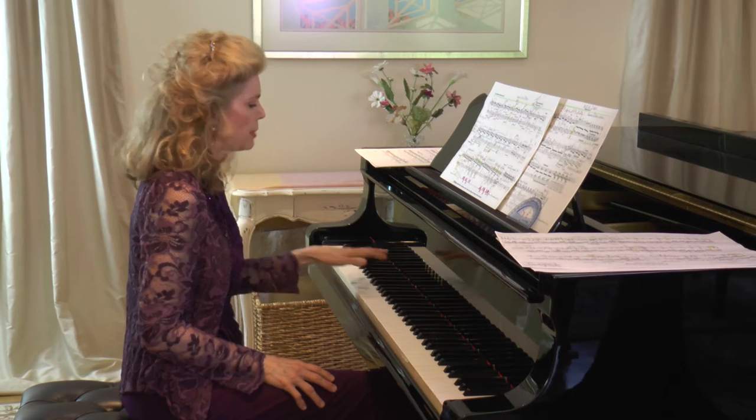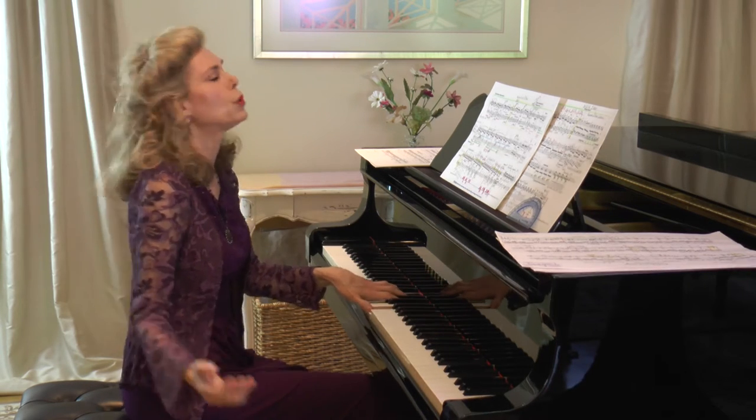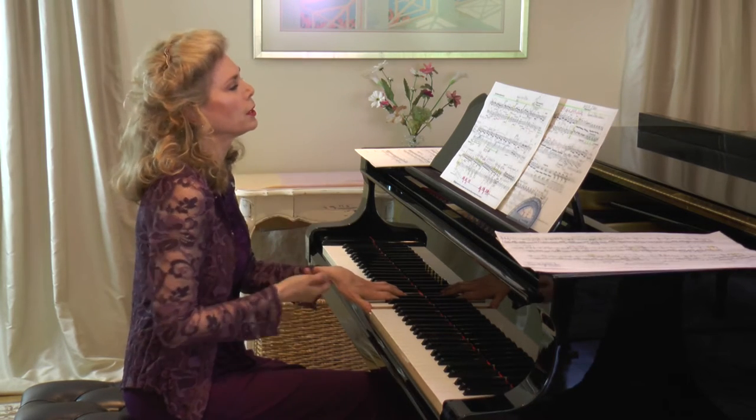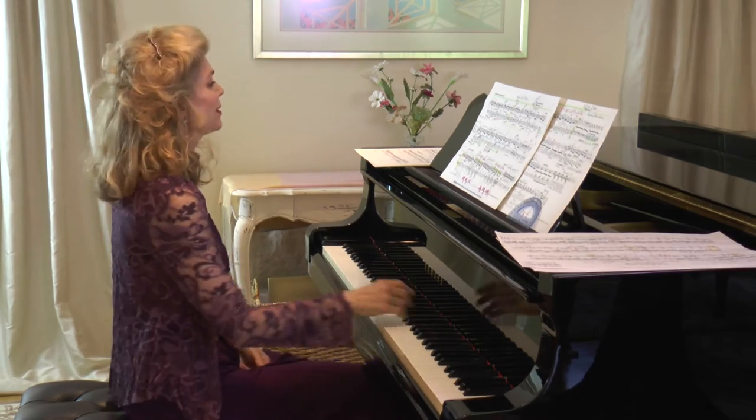1, 2, 3, 4, 1. Inversion of G major. 2, 3, 4, 1. Beautiful moment. This is an inversion of B flat major. Now over that, the right hand with our continuous 16th notes.